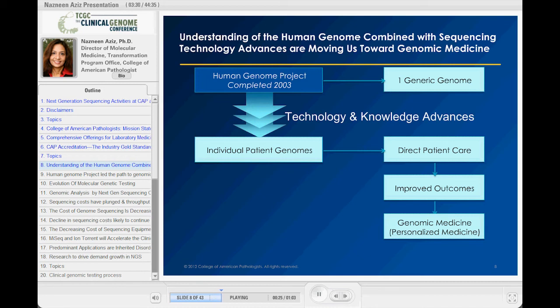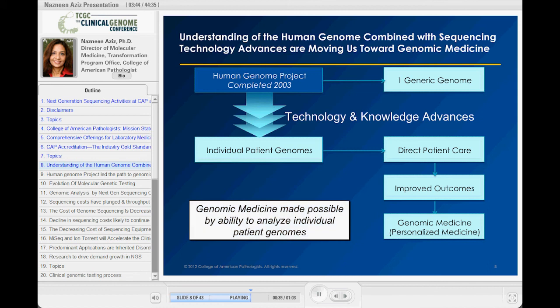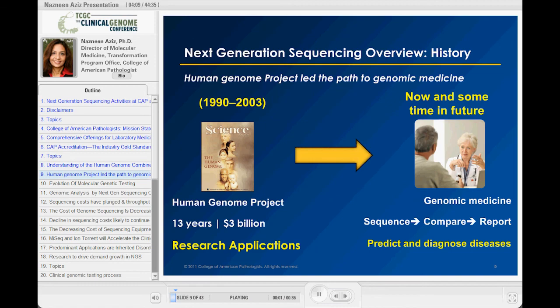And now we are at the age of individual patient genome sequencing that will lead to direct patient care and improved outcomes. That's the era of genomic medicine, or personalized medicine. Genomic medicine is made possible by the ability to analyze an individual patient's genome. It's almost becoming routine. Although we are not yet routine with the whole genome, we are quite routine with NGS being used in large gene test panels, small gene test panels, or exome sequencing. And that is here and now.